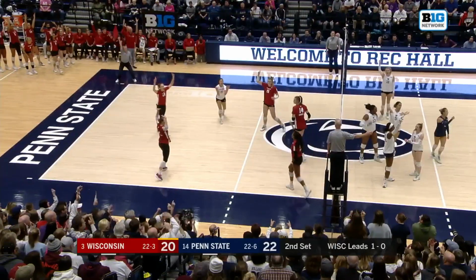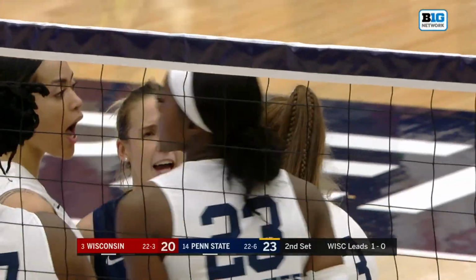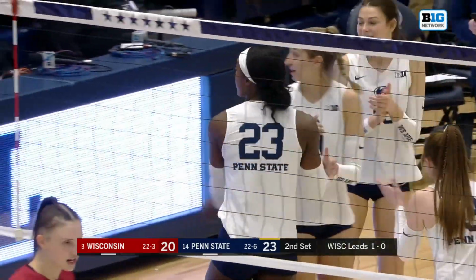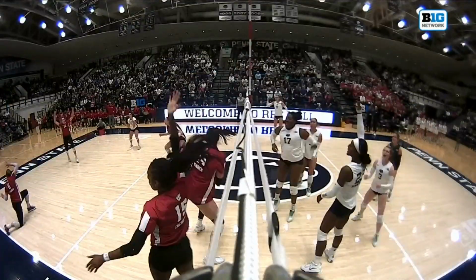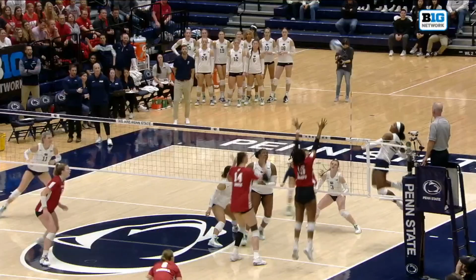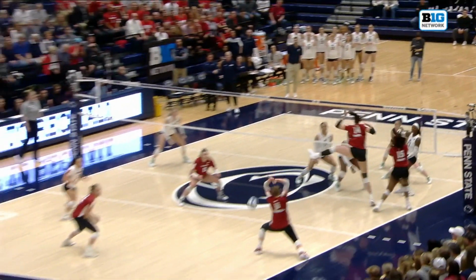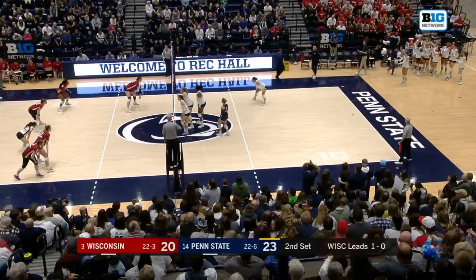Cash Williams. They do get a touch. Penn State inching closer. When this Penn State team needs a kill, they go to this young lady out here, number 23. She delivers all of the time. And this is a significant block. You see the space right between the blocker's arms, and that is the shot that Williams scores on.